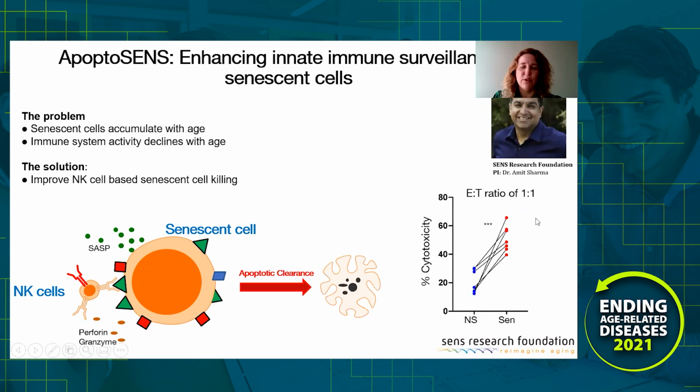He has set up an in vitro system where he can show the cytotoxicity, so the killing of senescent cells. Here on the left, that's non-senescent cells, and on the right, these are senescent cells. And one can nicely see how the NK cells are killing them. He now works on ways of improving this and tricks to make it happen also in an old environment.